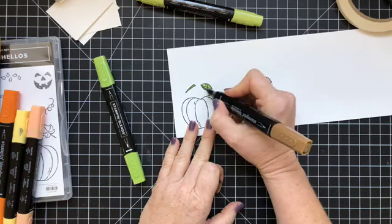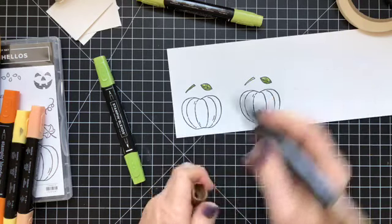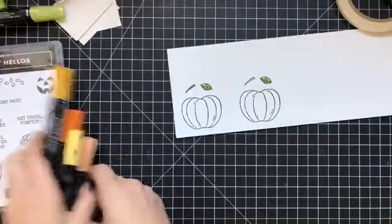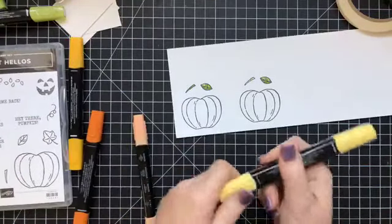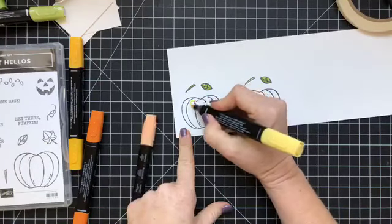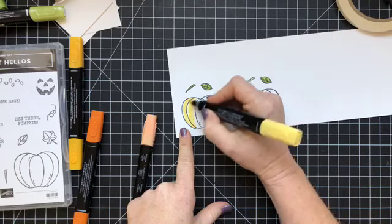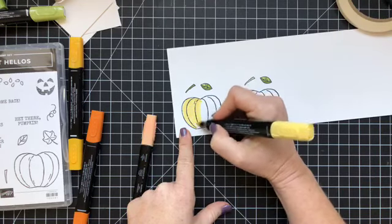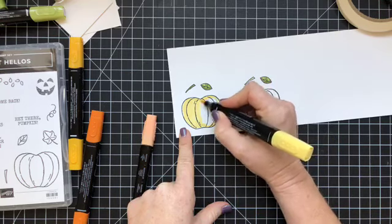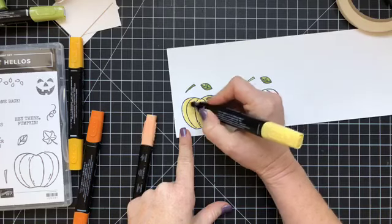Okay. Darken it up a little. All right. Now let's color these pumpkins, shall we? We're going to start with the light Daffodil Delight and cover the whole thing.